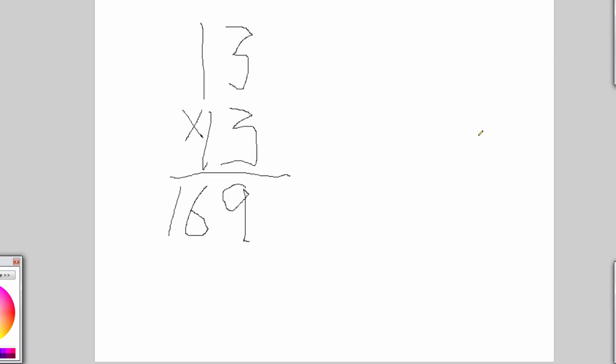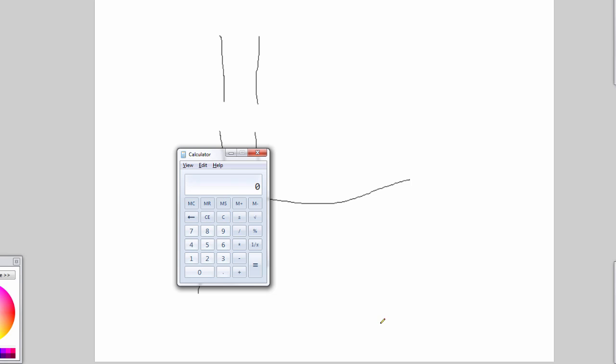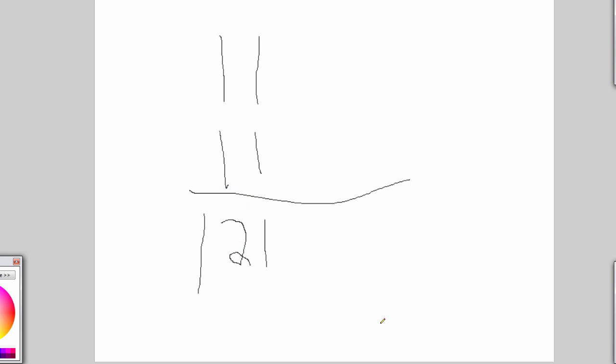Now, I know what you must be saying. Well, no way. This is just a strange trick with just 13 times 13. No way that this could work every single time. Well, yes, it actually can work every single time, from numbers 11 through 19. Okay, well, let's have another example. Let's have 11 times 11. So, kind of looks like a weird smiley right there. 1 times 1, 1. 1 plus 1, 2. And then 1 times 1, 1. And let's check our calculator. 11 times 11, 121, which is the answer I got.